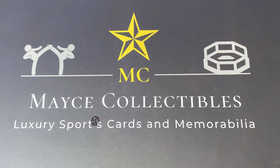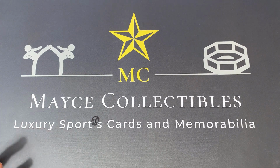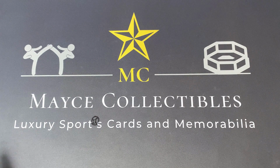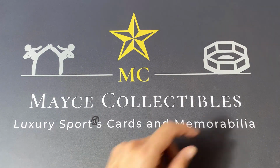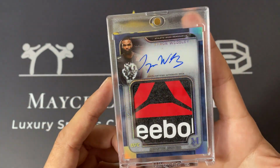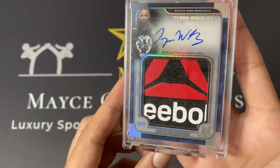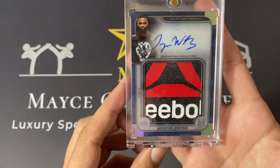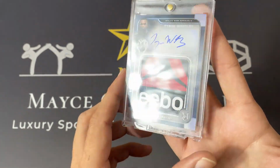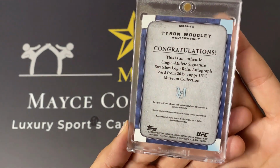I personally am not a huge Tyron Woodley fan. It has nothing to do with any of this recent stuff. We're not going to talk about any of that on this channel. We're just focusing on cards, keeping all that stuff out of it. But this card is incredible, and it's really sharp, and I'm going to be listing it. So I wanted to give you all first dibs. I won't be listing it till like Monday, but if you're a Tyron Woodley fan, I've got a nice 1-1 signed museum collection. Awesome relic. That is such a sweet relic from his shirt there. One of the nicer ones I've seen as far as relics go from museum.